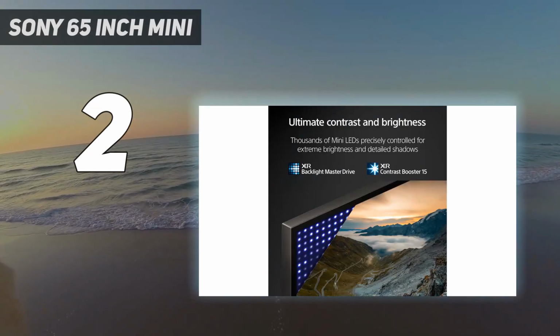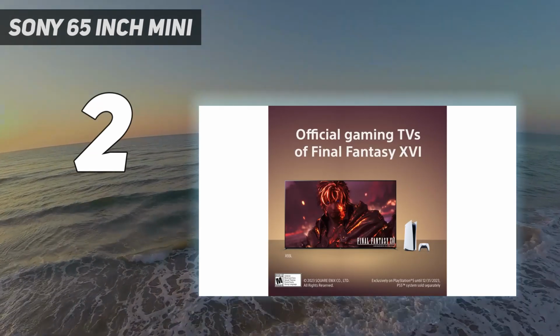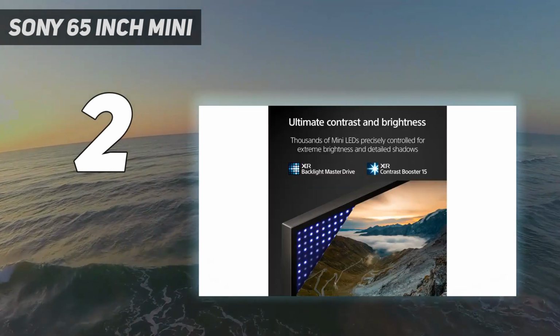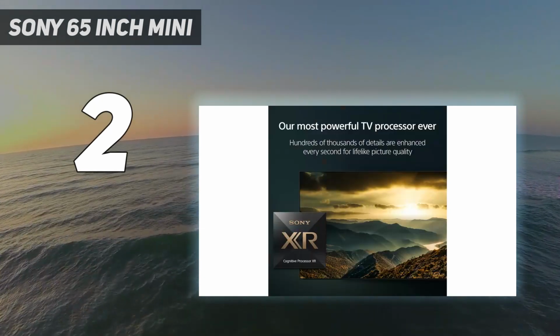Otherwise, if you have money to burn, look up the Sony X95L, the best LED TV on the market. It's only available in an 85-inch size in North America, and it's not worth the price premium over the X93L for most people, but if you're looking for the best LED TV, that is it. And number 1.